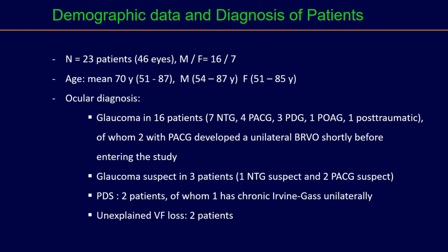Pigment dispersion was noted in 2 patients, one of whom had a chronic Irvine-Gass syndrome unilaterally, and 2 patients had unexplained visual field loss.